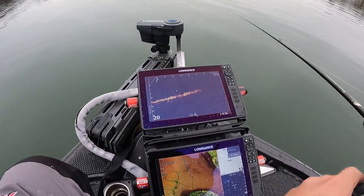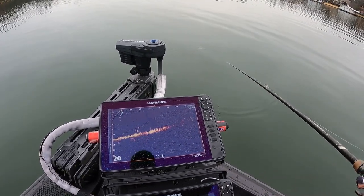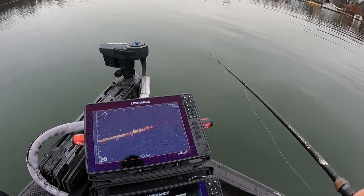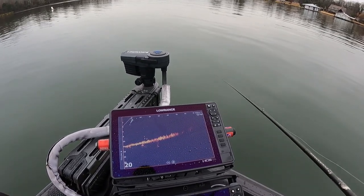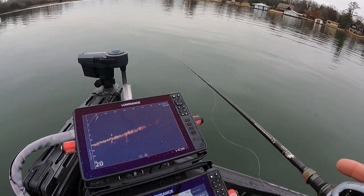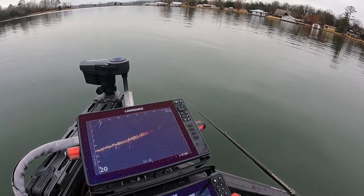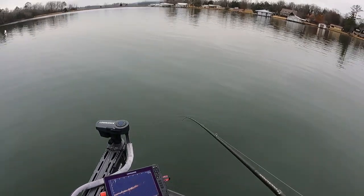I don't know if you guys can see that on the screen right there, but there's like two of them on, three of them on the jerkbait. A couple of them look big. They're right under the boat. I don't know if they're gonna bite it. Nah, they're not reacting to it. 10 feet away from the boat. Yeah, they don't want it.